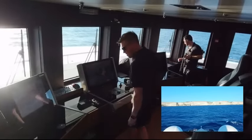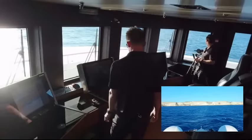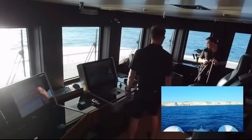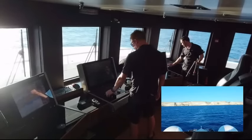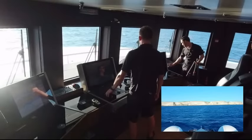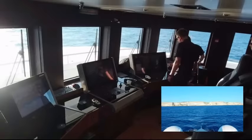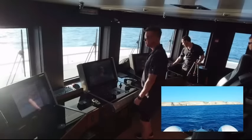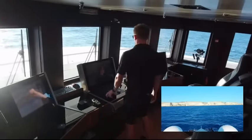All right. Still got no ferry movement. Come on, guys. So we're just holding still now. Got about one knot of boat speed, just sitting head into wind. Sorry if the forward camera is looking straight into the sun. I've changed it to the aft. I think we're just holding still.